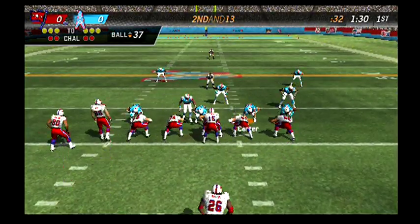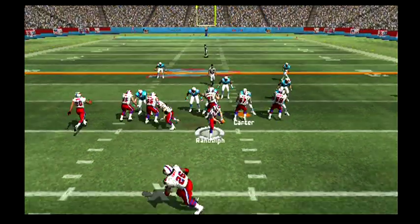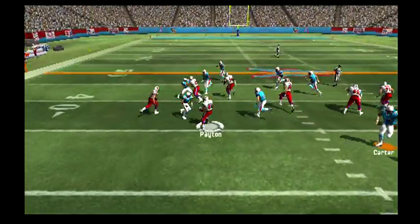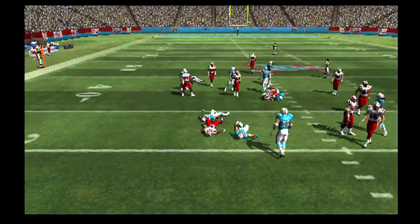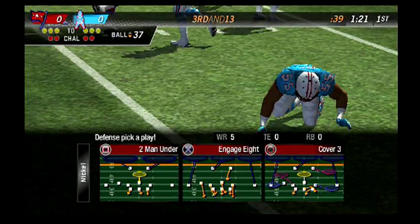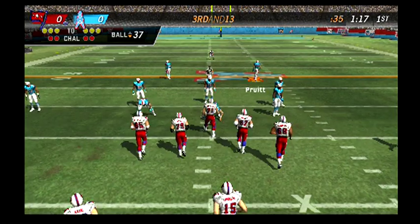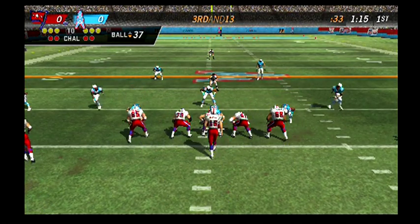One back. Going to the left. Norris comes up to make the play at the 37-yard line. No gain on the play. It's third down and they have a long way to go. 37-yard line. Check it out, Mike.